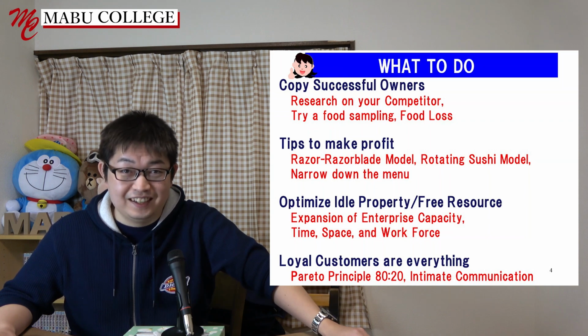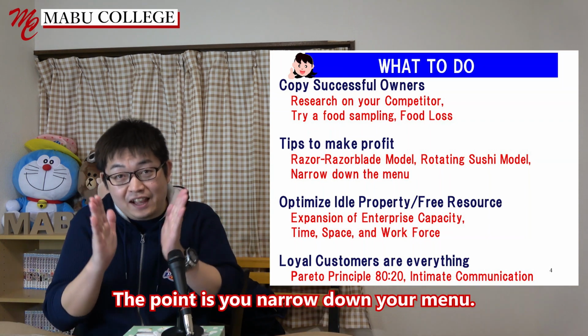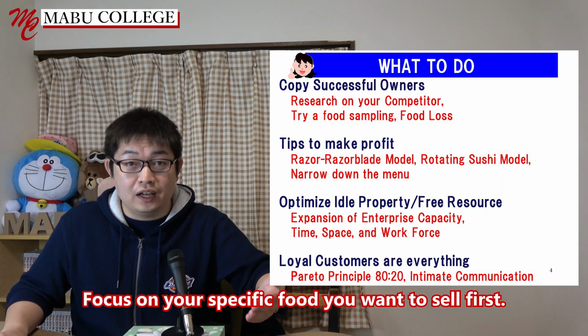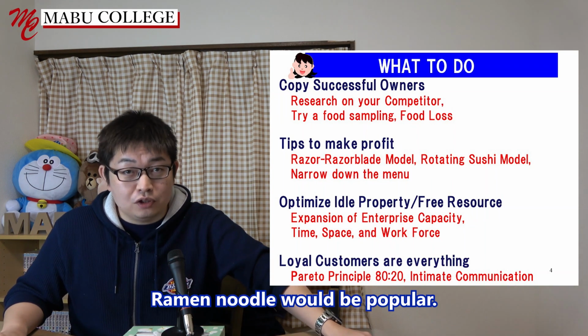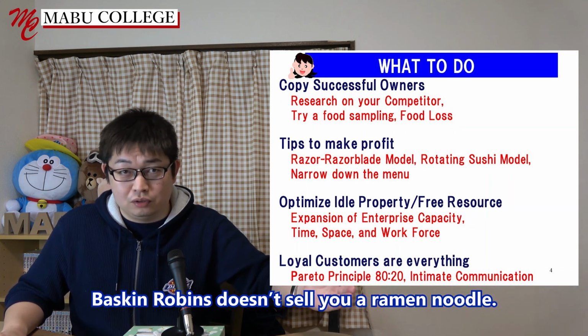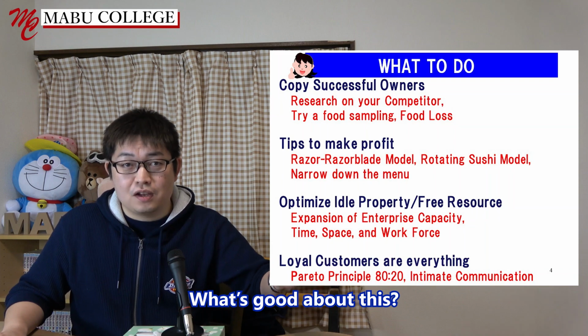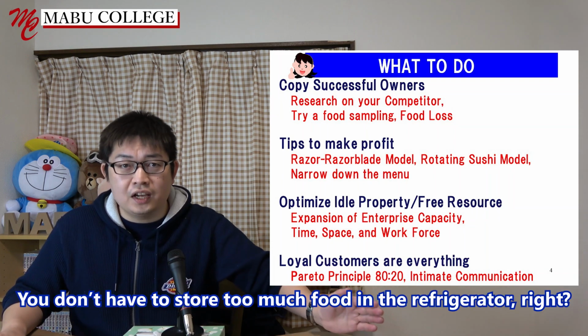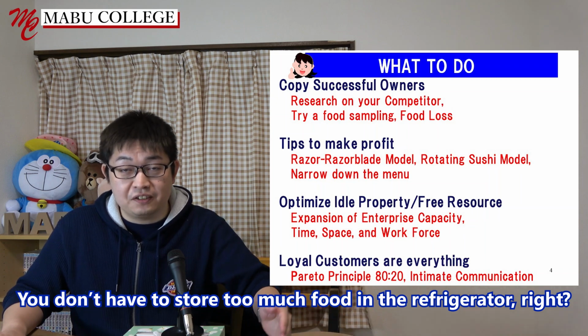The point is just that you narrow down your menu. Focus on the specific food you really want to sell first. Ramen noodles will be popular, but Baskin Robbins doesn't sell you ramen noodles. What's good about this? You can then reduce your wasteful expenses. You don't have to store too much food in the refrigerator, right?